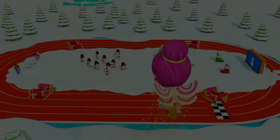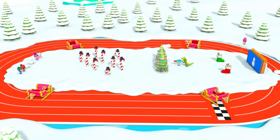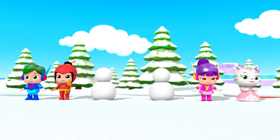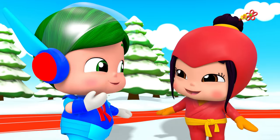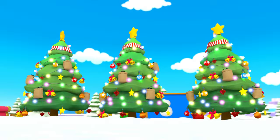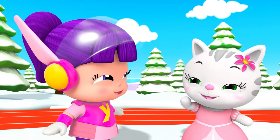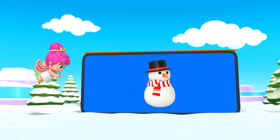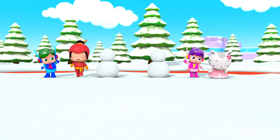Snowman relay race? Find all the snowman parts as fast as you can. Let's go. Oh, time to roll the snowballs, get ready to go. One big and a little one, building in the snow. Oh, time to roll the snowballs, let's build a snowman. One big and a little one, go as fast as you can. Go!